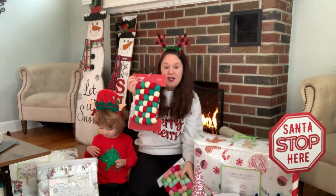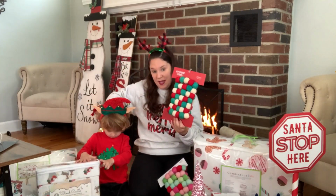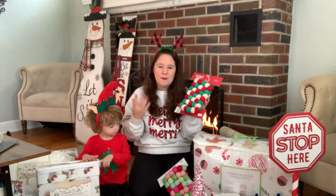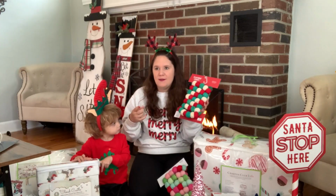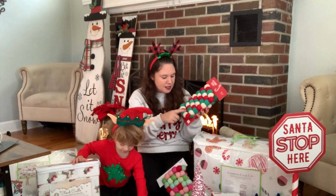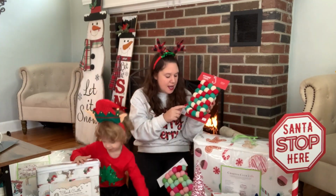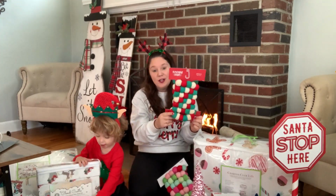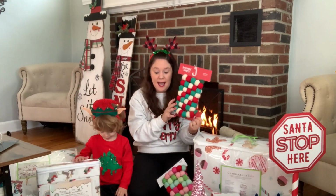I also got these ones from HomeGoods for this little man's bedroom. His bedroom colors are mint green, navy blue, and white. And I thought this would look really cute, add the pop of red. And this is kind of like a mint green and the white. I thought it would just look really cute in there. So this is for his bedroom. It was also $12.99 at HomeGoods.